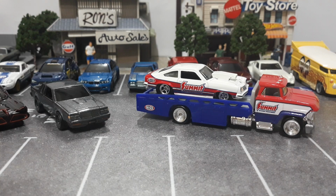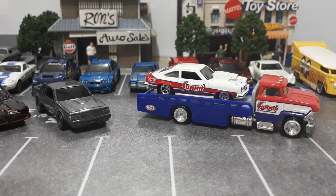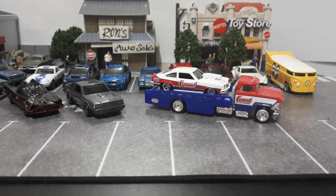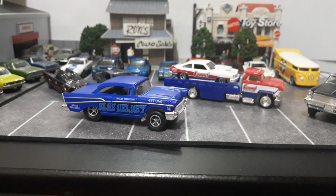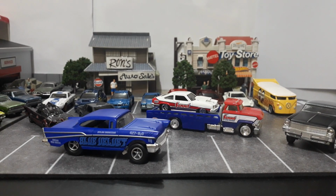So this is our haul of Hot Wheels, and let me try to back out here. Alright, so we can get everything in the picture, and I'll bring back the 2 big ones to put in here too, so we can take a look at what we've unboxed. I think there's like 15 or 16 pieces total, guys. So this is our Hot Wheels haul for the month.